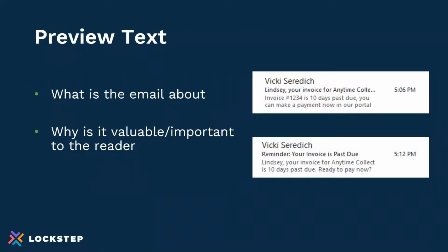Another tactic you have to think about is the preview text. So subject lines aren't the only way that can grab your customer's attention. There's also the preview text that you can see here on the screen. We have the subject line, which is "Reminder: your invoice is past due," but then we give them additional information on what the email is about, why it's valuable or important, and what action they should be taking. So we're letting them know that this is an invoice from our company and that it's 10 days past due, and we're asking them to take action to pay. And they know all of this before even opening the email.